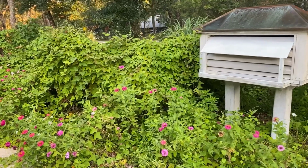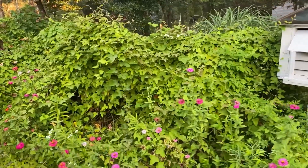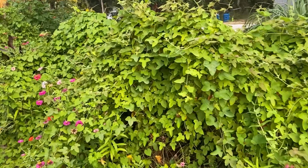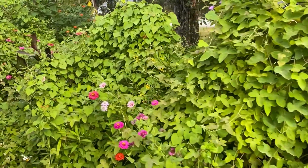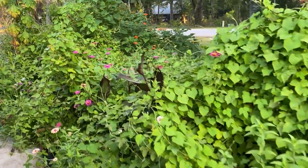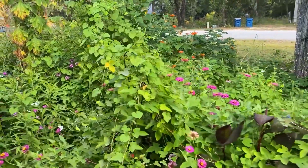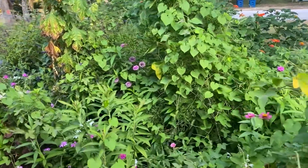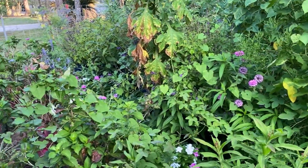I've been looking for signs of Gulf fritillaries on my passion flower vine and have not seen any signs of them at all. But I have seen lots of different butterflies. This is actually where I saw the tiger swallowtail, but this looks way more successful and happy than the back garden. And I haven't done anything to it at all except just let it grow.